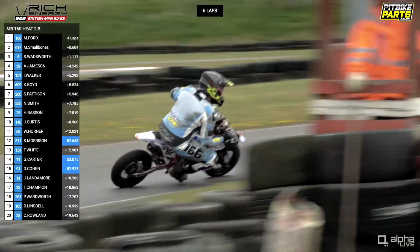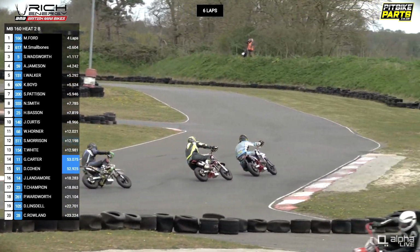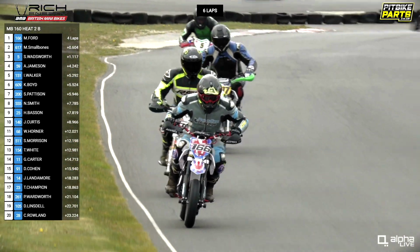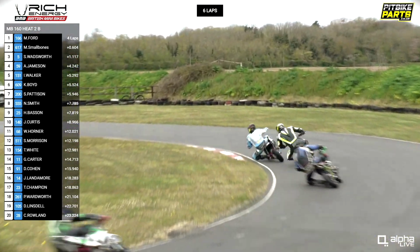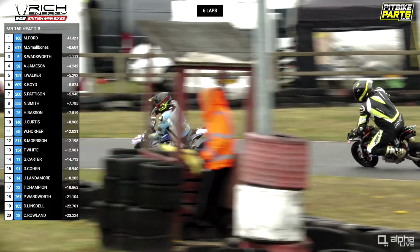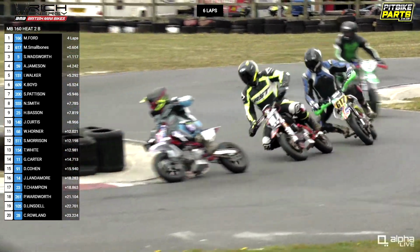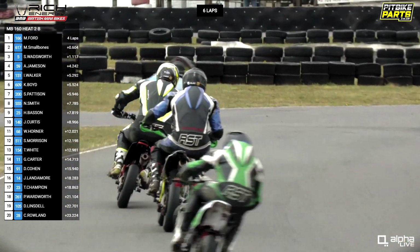4-way tussle for the lead here. Still headed by Michael Ford, who jumped to the front on the very first corner of the race. But at the moment is playing defensive here. He goes down into the S's again, dives to the inside, guards that line, forces everyone else to go wide. And second place just tripping over the back wheel slightly. That might lose a bit of time, allows Smallbones to close up. Mike Smallbones trying to get the exit right here.